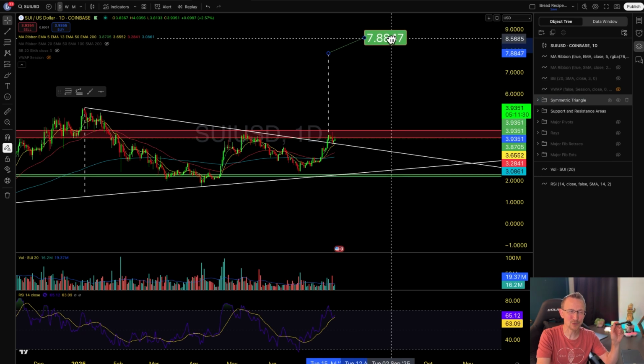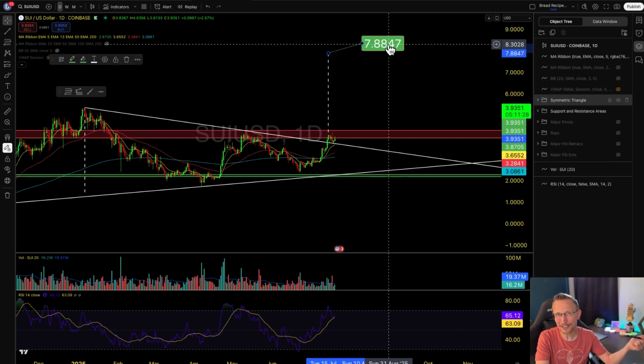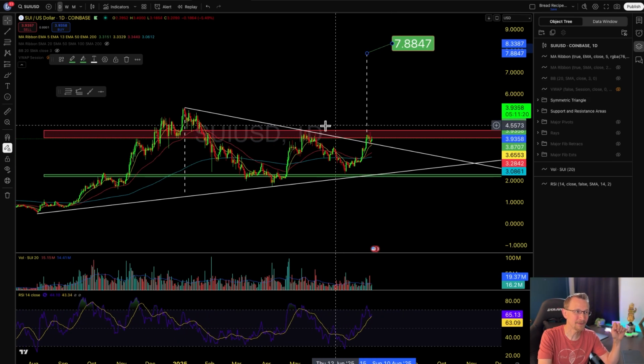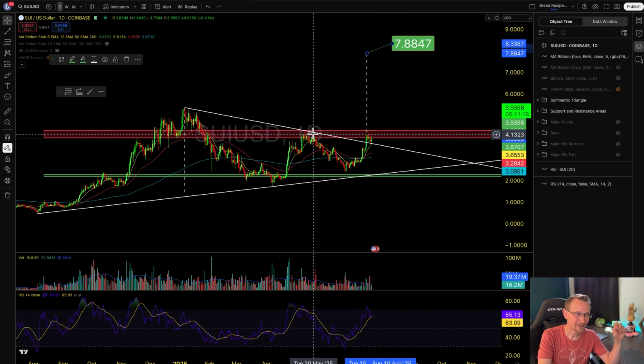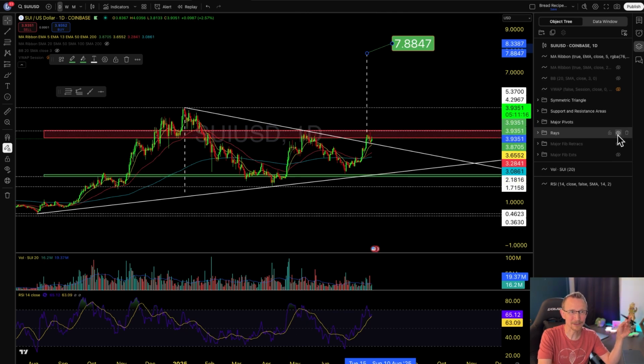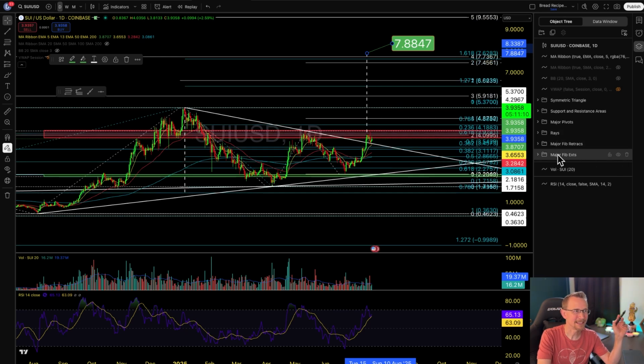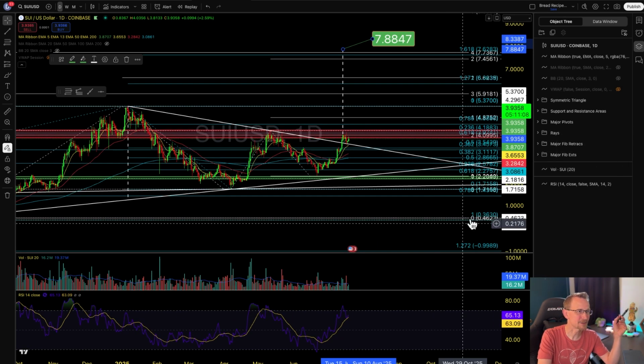This is an end of year 2025 number. I don't know if we make it all in this movement. We definitely could if things really go well for SUI. But in the meantime, just from the technical basis that we have, if we can break this previous top that we have over here, and I do have other technicals to put on here. So the pivots, we also have more of the rays to show, some extensions on here as well, and then also some Fibonacci retracements as well.